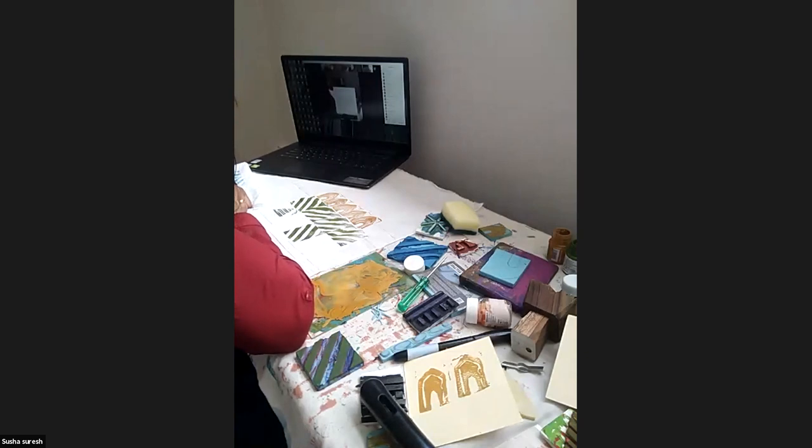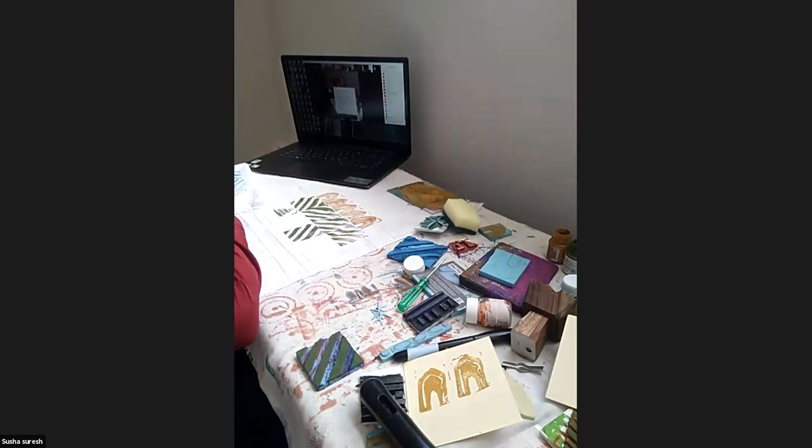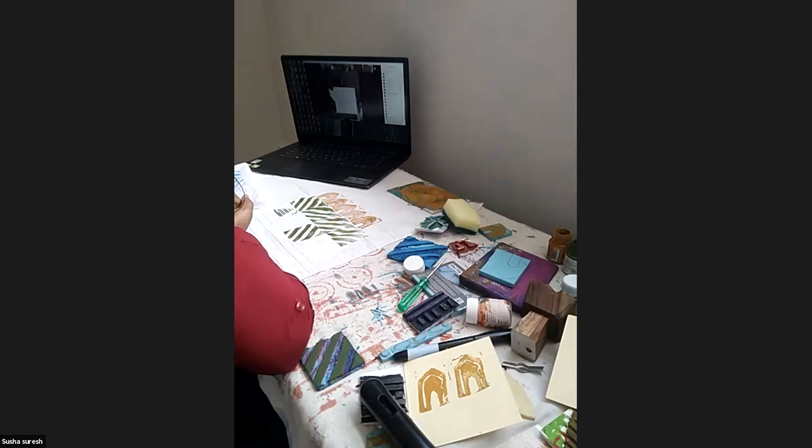I bought these blocks years ago at an art exhibition, but never used them. And I thought this is a great time to use them. So thank you very much. Beautiful.